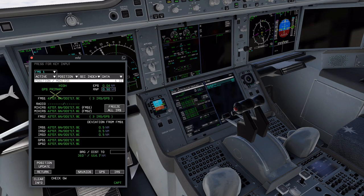These are all the different systems that are feeding into our current location, our awareness of our location. So FMS 1, which is the captain's flight management system, is currently using this as its location, based on three IRSs and three GPS sources. And FMS 2, the first officer's, is also running off the same. You can see we've got three IRSs, we've got two GPS sources.